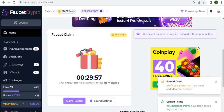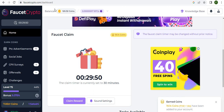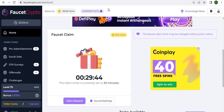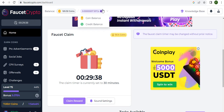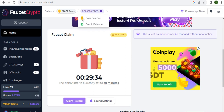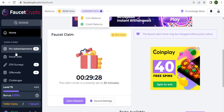Good. You see, I've been able to earn 19.40 coins and my balance now is 120. You see my Bitcoin. I can also withdraw in Bitcoin. The coin total is 0.00000017 BTC. You can see the timer again. Once it's another 30 minutes, I can come in here to claim another reward. So that is just it.